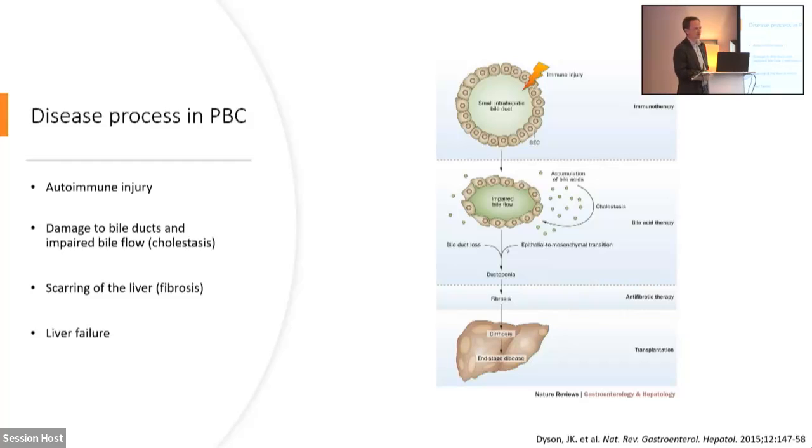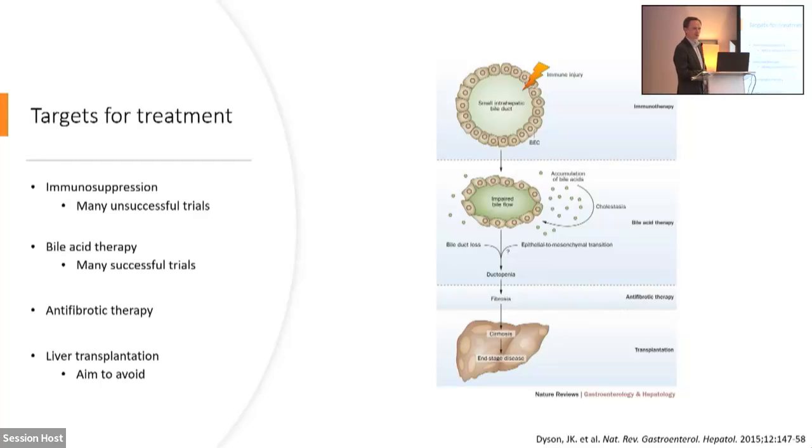And eventually, once a great deal of scarring has taken place and the liver has become cirrhotic, the liver begins to fail. And the reason that's all relevant is because if you're trying to design treatments for PBC, then you might want to target either that initial immune-related injury, which damages the bile ducts, or you might want to target this cholestatic liver injury, that secondary cholestatic liver injury, or you might want to target fibrosis, or you might want to treat the liver failure. But the treatment of liver failure is liver transplantation, and by and large, that's exactly what we're trying to avoid.